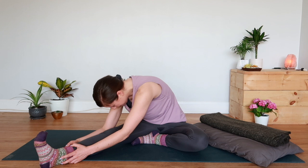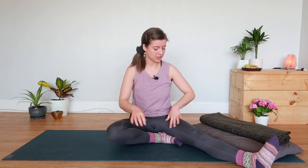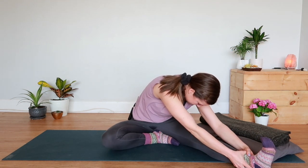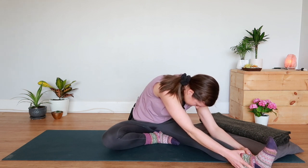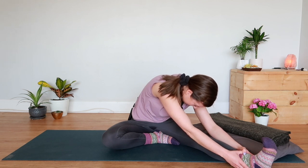We'll think about coming up. When you're ready, use your inhalation to take you back to center. We'll switch legs, so this time your left leg is coming out, sole of the right foot comes in to the top of the left thigh. Inhaling again to lengthen, rotate towards that left leg, and as you exhale, dropping the hands down wherever they land. Taking a while now to settle into the pose on this side.